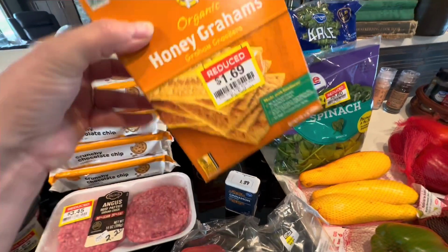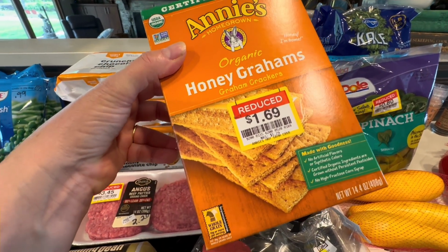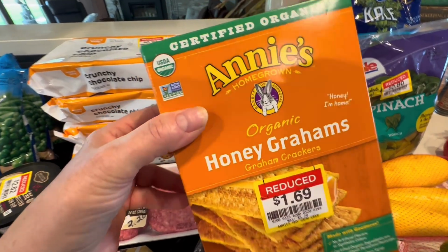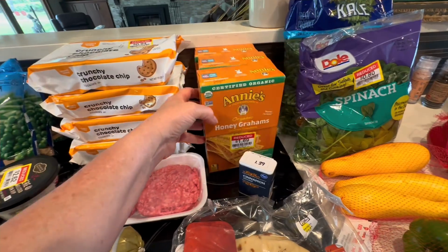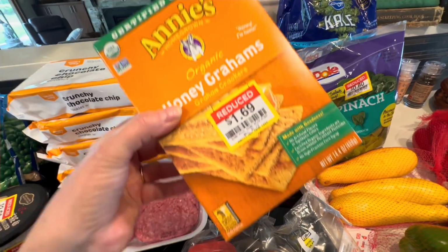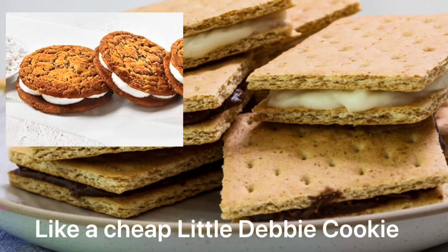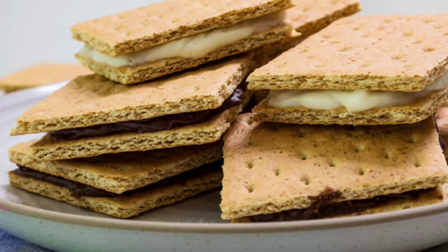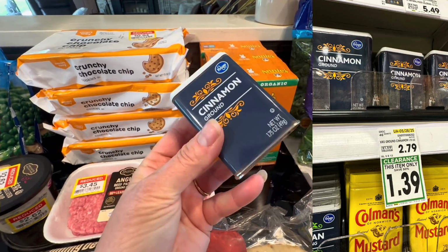Then 3 packages of these Annie's honey graham crackers. They're normally $5.29. It's really high. They are certified organic. They're marked down to $1.69, and so I bought them. Now, when I was a kid, we used to make a frosting out of powdered sugar, vanilla, and a little bit of milk, and put it between graham crackers. And I loved that as a kid. Then this little thing of cinnamon was $1.39.